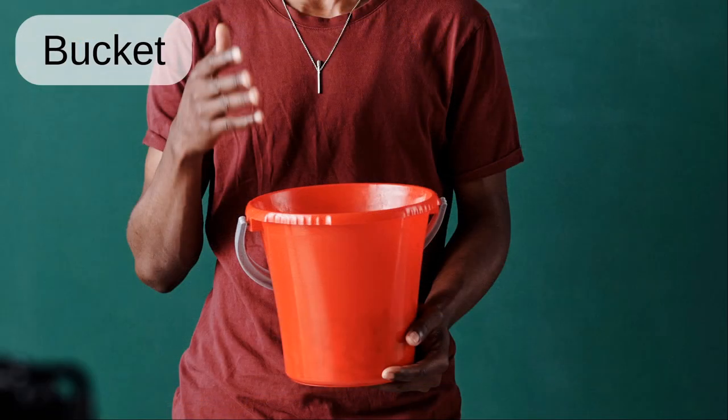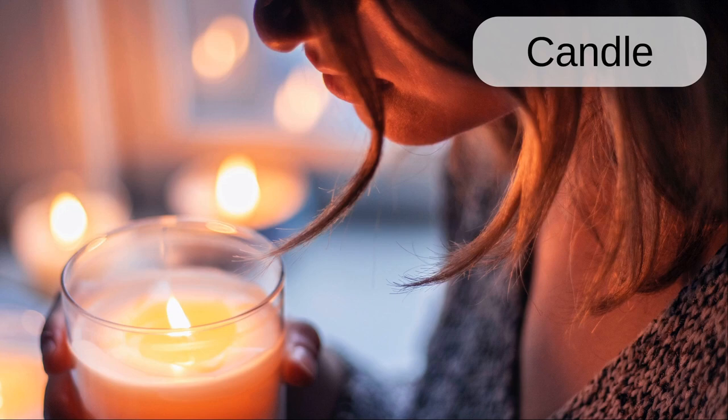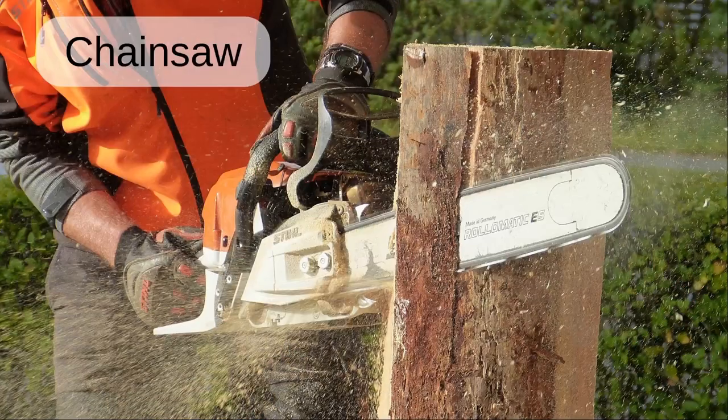A bucket can be used to carry water around. A calculator can help people do hard calculations correctly. A candle can provide light where there is no electricity. A chainsaw can be used to quickly cut up some wood.